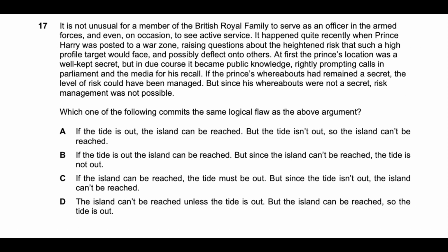At first the prince's location was a well-kept secret, but in due course it became public knowledge, rightly prompting calls in Parliament and the media for his recall. If the prince's whereabouts had remained a secret, the level of risk could have been managed. But since his whereabouts were not a secret, risk management was not possible. Which one of the following commits the same logical flaw as the above argument?